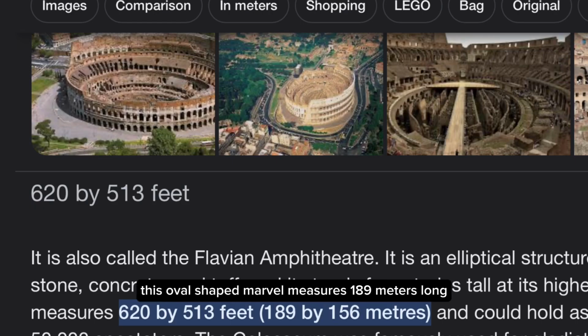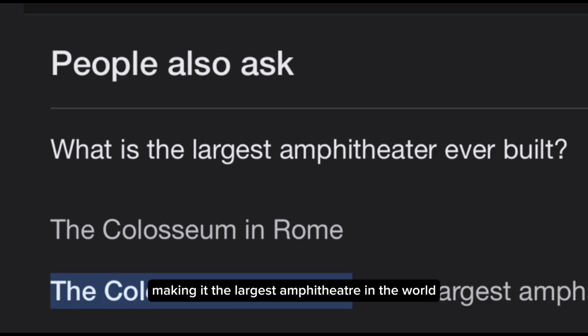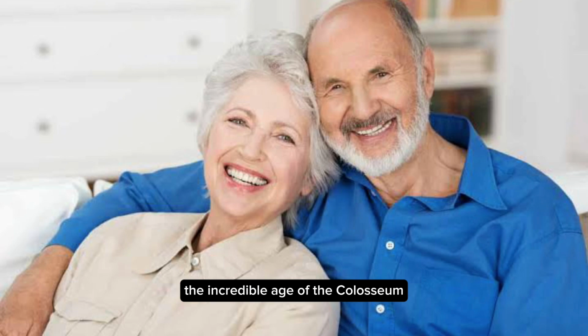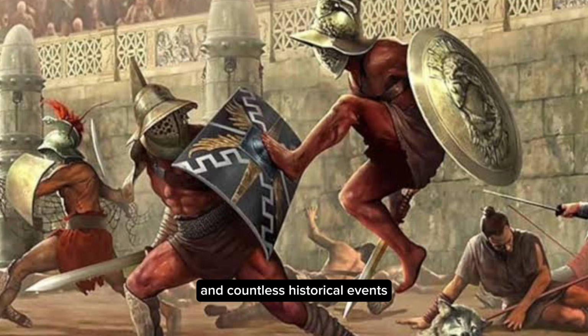This oval-shaped marvel measures 189 meters long, 156 meters wide, and reaches a staggering height of 50 meters, making it the largest amphitheater in the world. Let's take a moment to appreciate the incredible age of the Colosseum. It has proudly stood for over 1900 years, witnessing the passage of time and countless historical events.